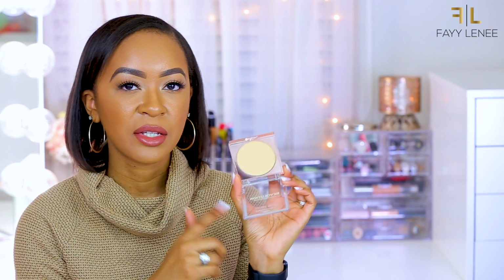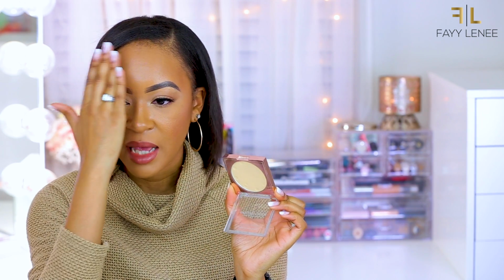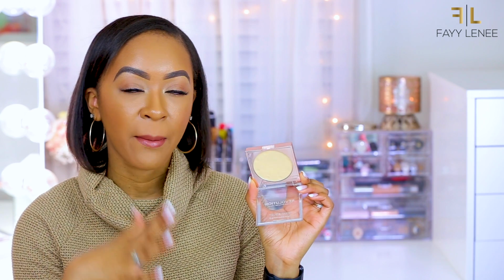Then next up, I have two face products that are new, recent launches. The first one is the Makeup Revolution Bake and Blot Powder. This powder comes in, I think, 6 different shades, but I picked mine up in the shade Banana, and it looks like this. And the thing that I like to use this powder for is for setting my forehead and under my eyes before I go in with baking.